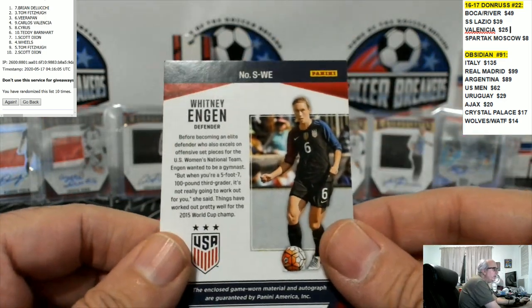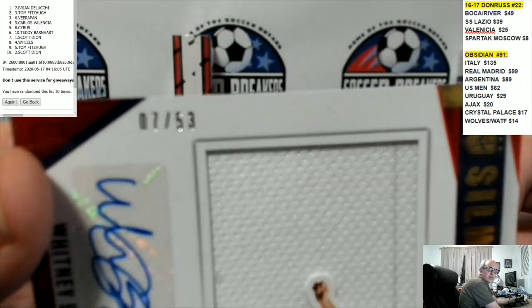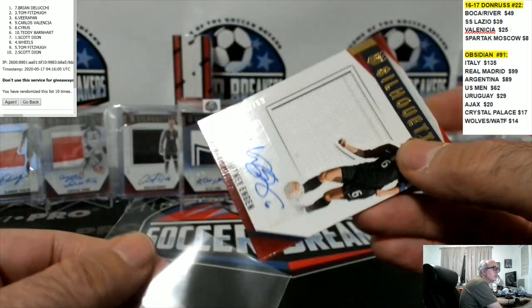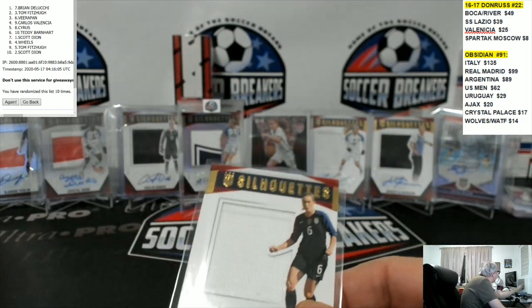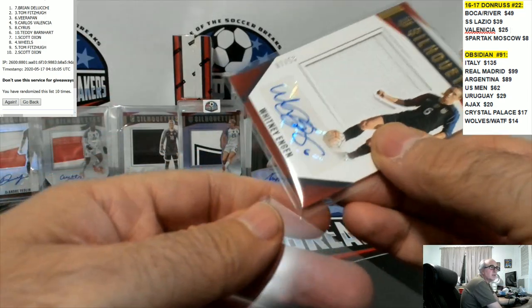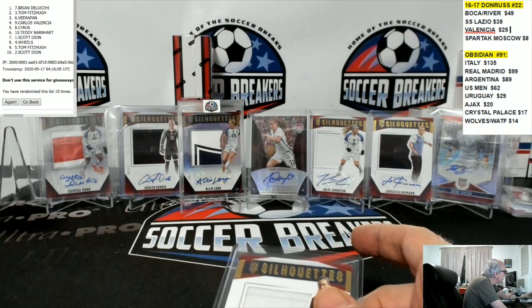How about Whitney Engen? She is also in the filler. Wow, another silhouette. This time 7 of 53. We're just silhouetting all over the place. 7, Scott Dion. One, two, three, four, five, six, seven, eight silhouettes, because we got another silhouette behind that one.